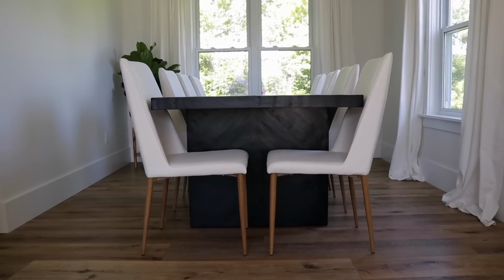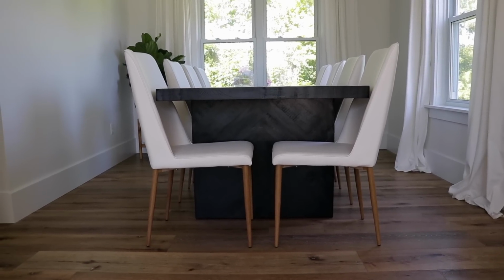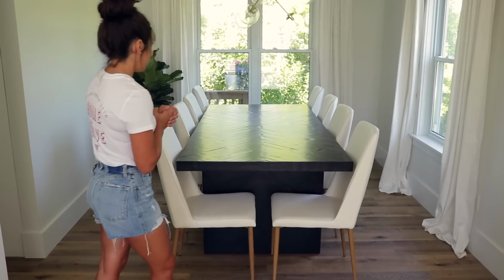Table, like I said, is West Elm, but I've showed this in a few videos by now. Chairs, love these chairs so much. I feel like they're just minimalist and modern, so I love those.